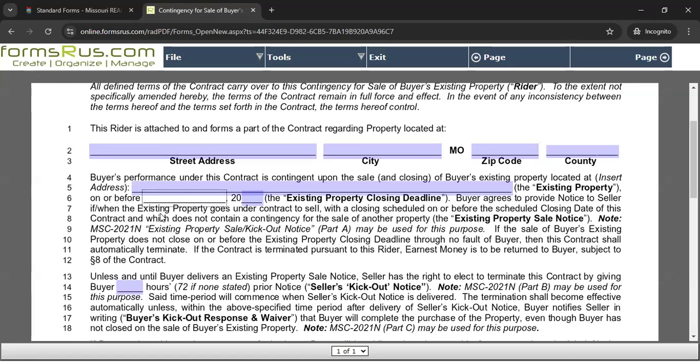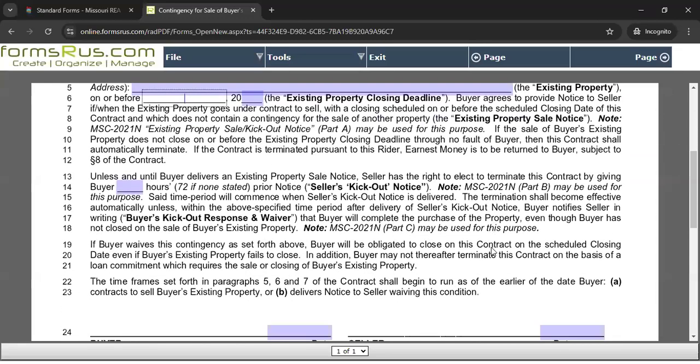I'm going to provide notice to the seller if and when the property goes under contract with the existing property notice that I will show you guys in a moment as well. If the sale of the prior existing property does not close on or before this date right here, through no fault of the buyer, then this contract shall automatically terminate. If the contract is terminated pursuant to this rider, then earnest money is returned to the buyer.